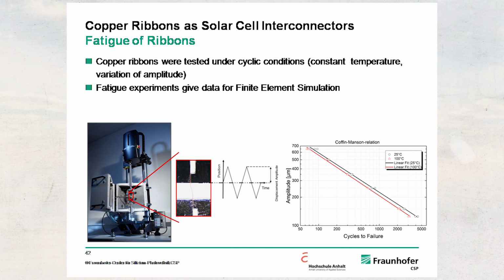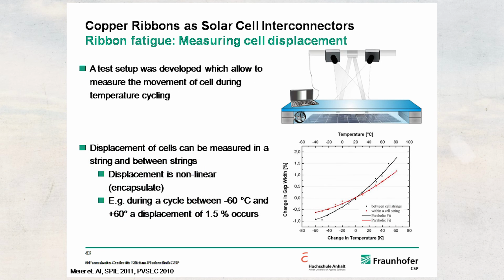So we have developed a test approach where we can measure the single ribbons, so we can evaluate different vendors, different materials. Secondly, we have developed an approach where we can look into the module while you change the temperature conditions, and you can measure the change of the gap between the cells.